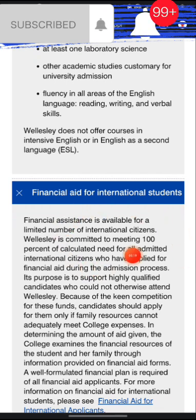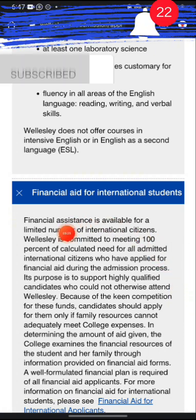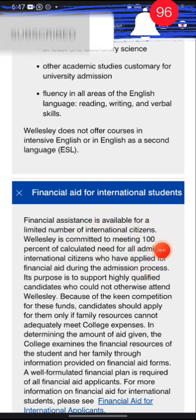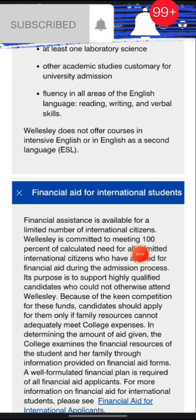When it comes to financial aid, we've actually seen this information on the scholarship page already, so we are just getting additional information here. Financial assistance is available for a limited number of international citizens. This college is committed to meeting 100% of calculated need for all admitted international students who have applied for financial aid during the admission process.